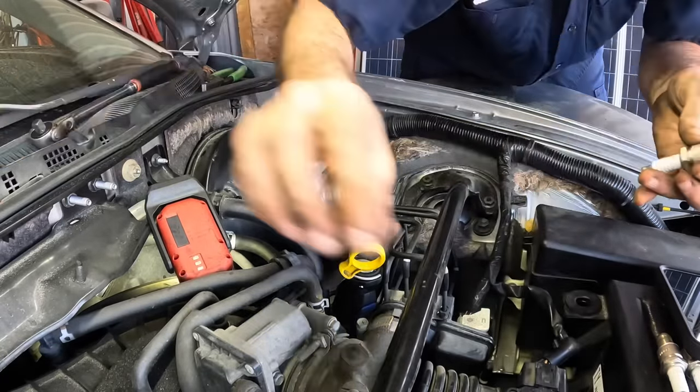Okay, I got some traction on that last plug. And it is turning. Ooh, this one feels kind of gritty. I don't know if I like it.